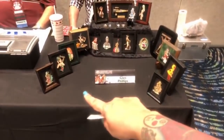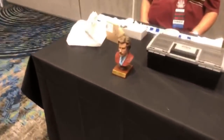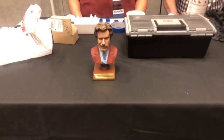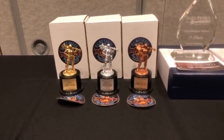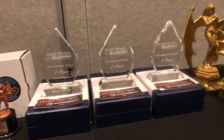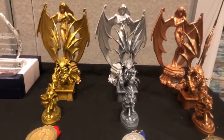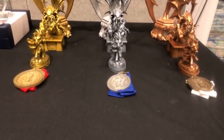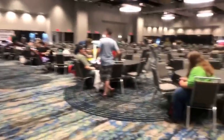That's Glenn Phillips' work. He does a lot of flats, and he makes flats too. That's my Ron Burgundy that I put there for display for our club table. And then this is what some of the awards look like for the competition. That's for the best bombshell, best dark sword. Then the ReaperCon Sophie's best of show, best monster, and best mouseling. And the medals, so everybody knows what those look like. I'll take photos of those later.